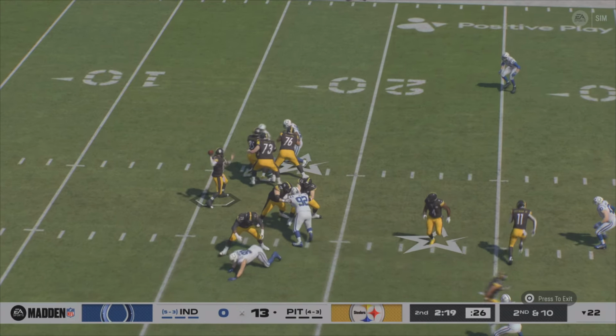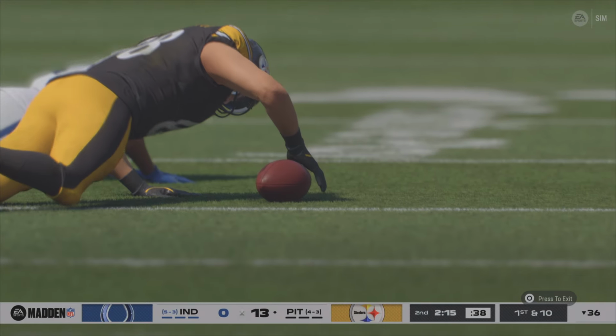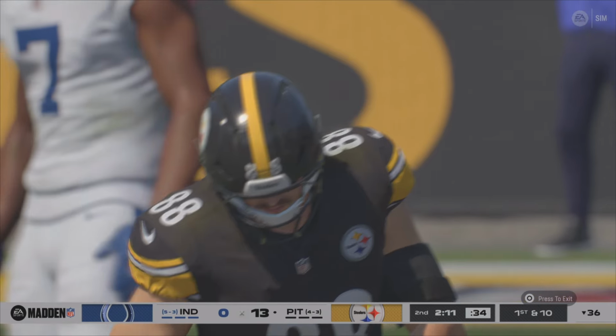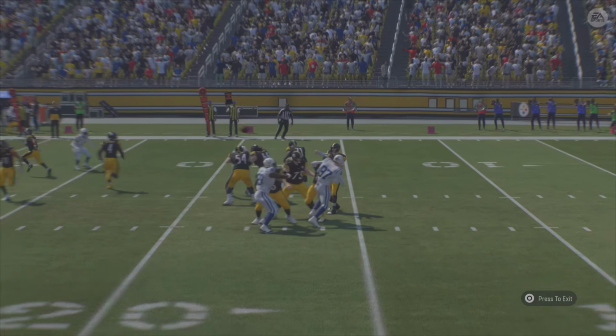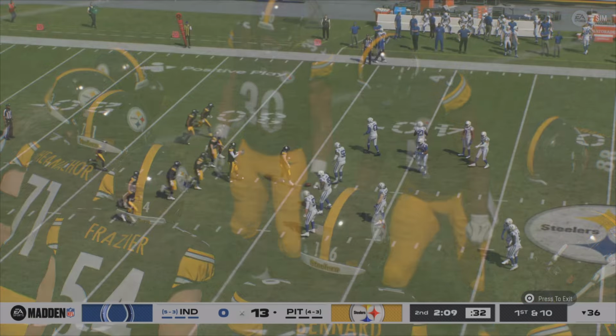On second and 10, they'll try to throw. He'll find his big target. Pat Fryer. First catch for him on the afternoon, and it results in a first down. And the Steelers first down. First and 10 at the 36-yard line.